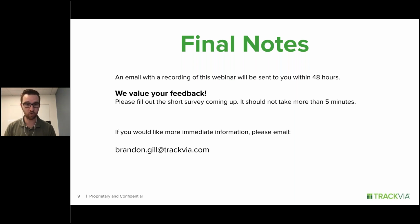Now we have about 7 minutes left. We've got a couple of different questions in the chat here, so I want to make sure we address as many of those as possible. The first question comes to us about the FastTrack feature. The question states, what are some of the different form types I can take a photo of in order to generate an application in TrackVia?